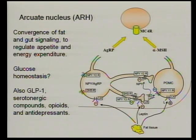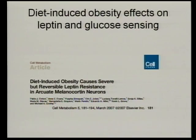The final thing I'm going to talk to you about is some recent exciting data where we've shown how this circuit is also sensing glucose levels in the blood, and how when this circuit becomes resistant to blood glucose levels, we get increased systemic glucose in the animals. It's as if this circuit is a parallel system for regulating blood glucose. I think it's an important focus that it's worth considering when we talk about the rates of diabetes remission we see after gastric bypass surgery.